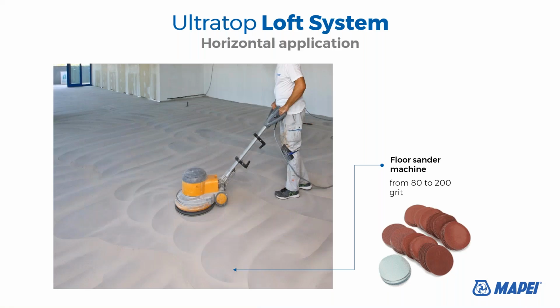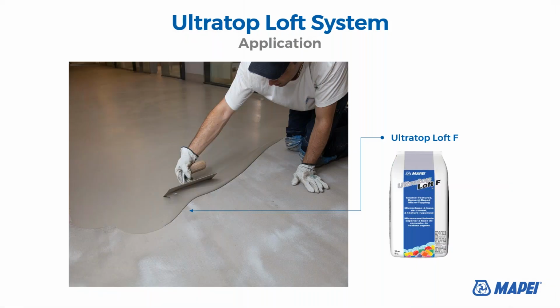After that, we have the right surface for starting the microtopping system. So we will use a sander machine in order to remove all of the grains of sand that are not in the epoxy primer. We will use a vacuum. We will clean the surface really well, and now we can start with the Ultratop Loft, the cementitious product.